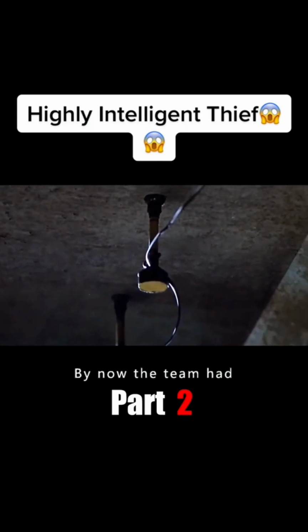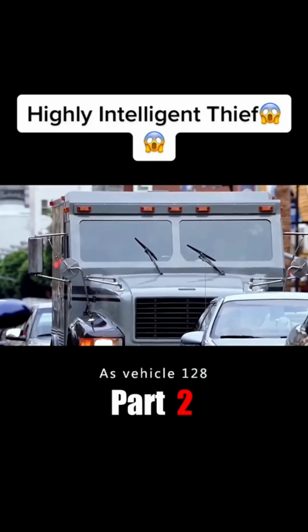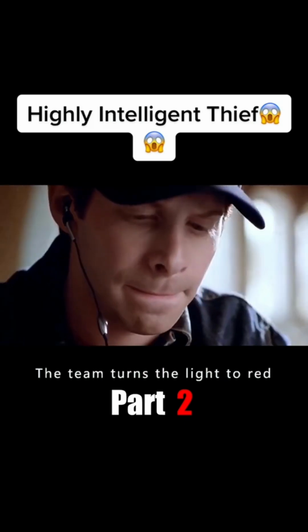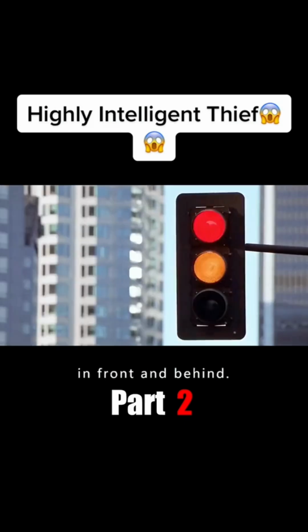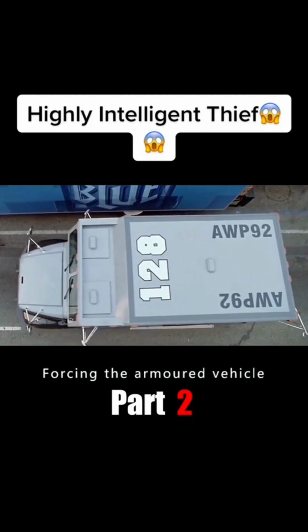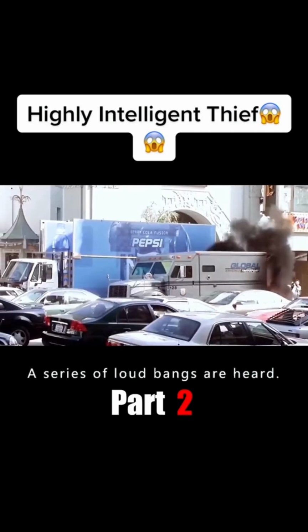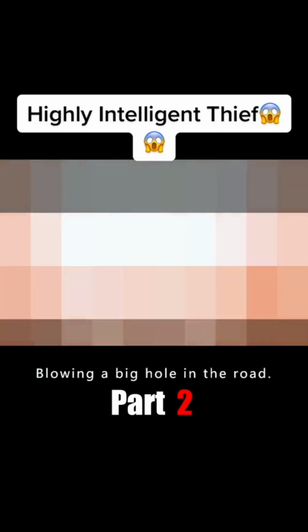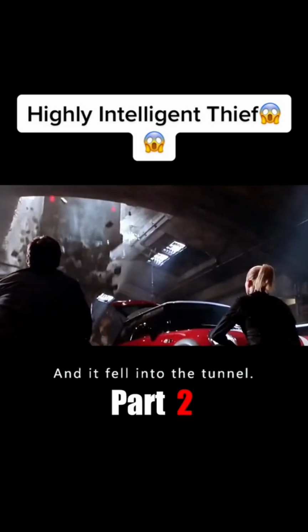By now the team had already planted the bombs. As vehicle 128 is approaching its intended position, the team turns the light to red based on the distance between the cars in front and behind, forcing the armored vehicle just in time to stop at the ambush point. The detonator is pressed. A series of loud bangs are heard. The bomb went around the side of the armored car, blowing a big hole in the road. The armored car swished, and it fell into the tunnel.